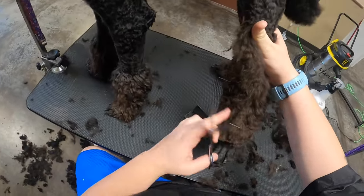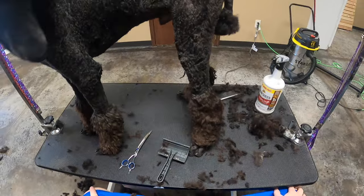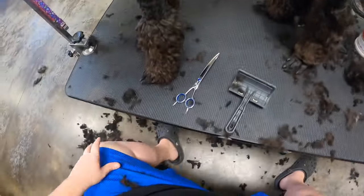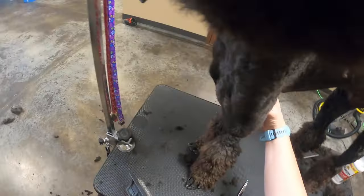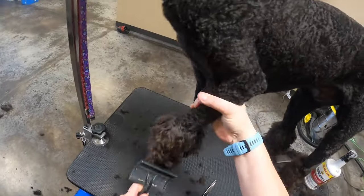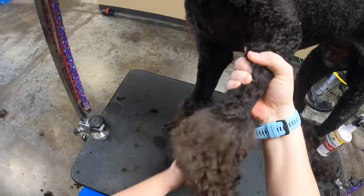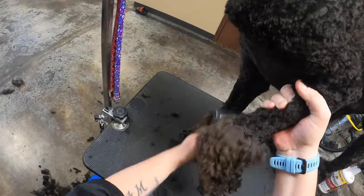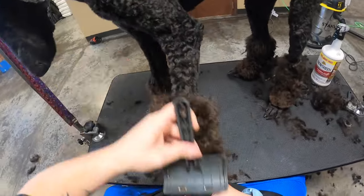Top knot where you gotta blend it. I don't know, guys, that looks good to me. I'm not an expert on this. You can hate me for not knowing how to do this, but I was never taught. Like, if you're never taught, you have to self-teach, self-learn. And I'm not gonna learn unless I do it.